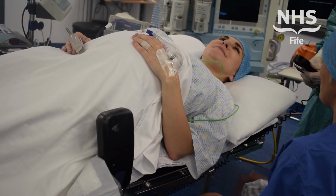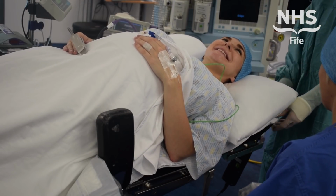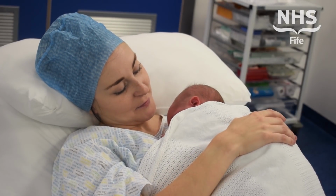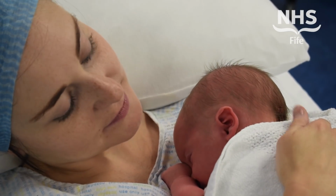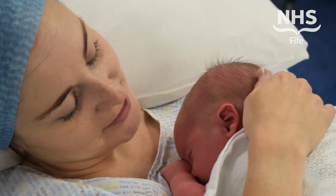It takes about 10 minutes for the actual spinal to kind of fully work. That is from mid-chest all the way down to the toes. The surgery takes anywhere between 45 minutes to an hour. Once we finish the operation, we get the women back onto their bed, get the baby skin to skin, and take them back to the observation.